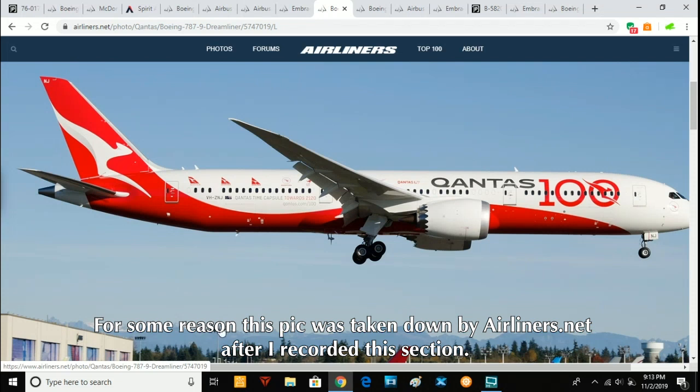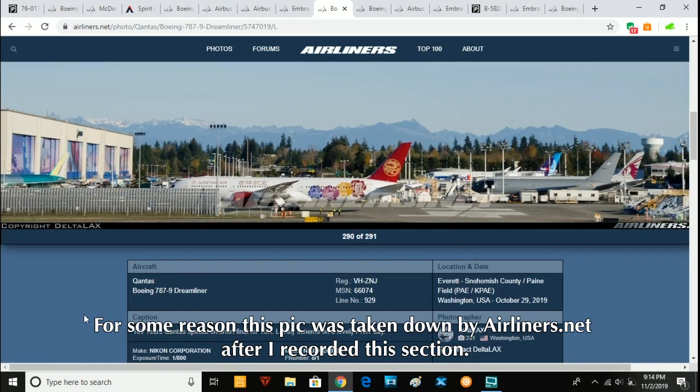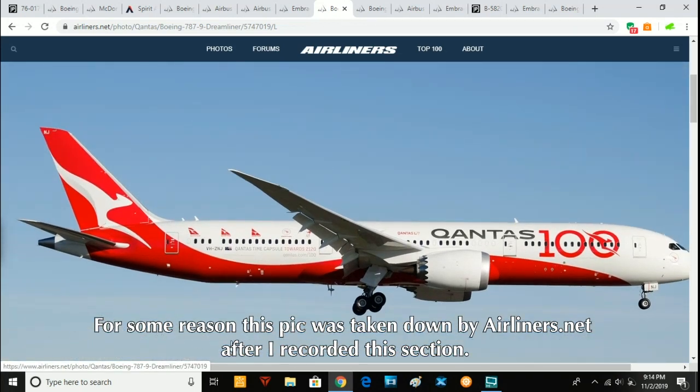Next up, we have a very special livery. This is the new Qantas 787-9 in the 100 years livery, celebrating Qantas' 100th birthday, which happens sometime next year. This aircraft is registered as Victor Hotel-Zulu November Juliet, and this aircraft was photographed at Everett on the 29th of October. Great looking livery, I think. It's not boring. It does have a nice swoop.